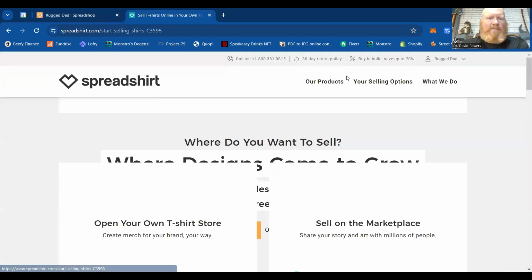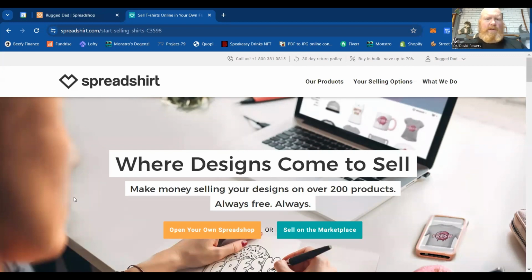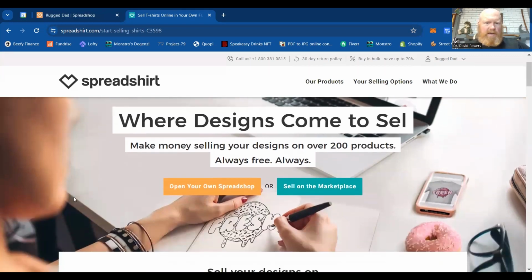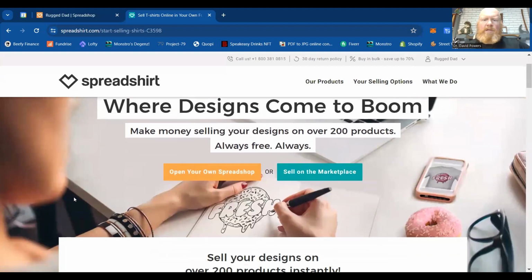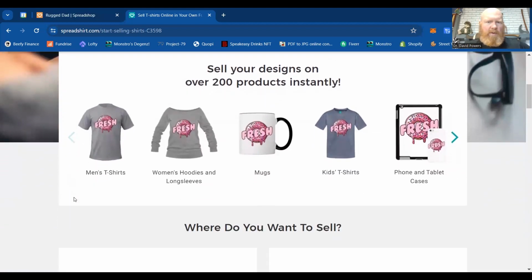Start selling right there, where designs come to grow. So you can see there, you can open your own Spreadshop or you can sell it on the marketplace. I opened my own Spreadshop. That way I could, oh, here's a plus for you to think about too.